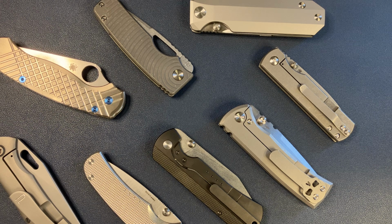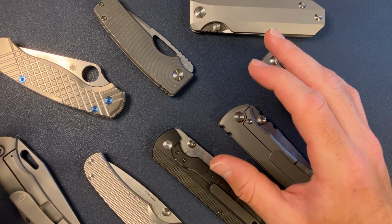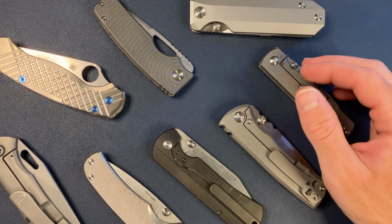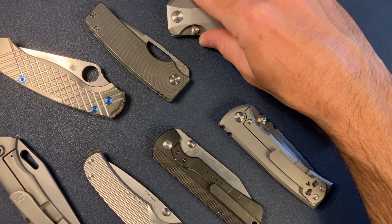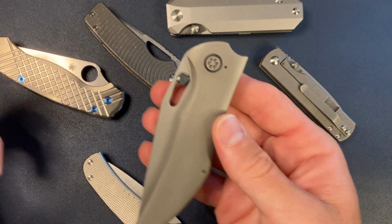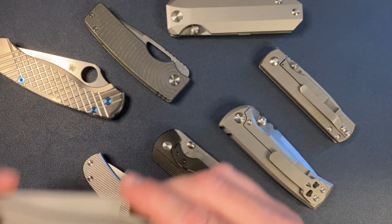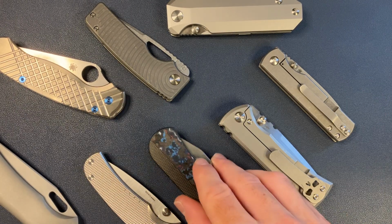So let's go ahead and move on from there. We got another little category, which is experiencing the knife, experiencing something about the knife. And what I mean by that is maybe you've never experienced MagnaCut before. So you see the Oz Machine Company Roosevelt, or you see the RR Standard, and you think, I don't have any knives in MagnaCut. You know what? I want to experience the MagnaCut. Or maybe you've never experienced a custom knife. So you want that experience of a knife that was built by hand and the titanium was shaped by hand.